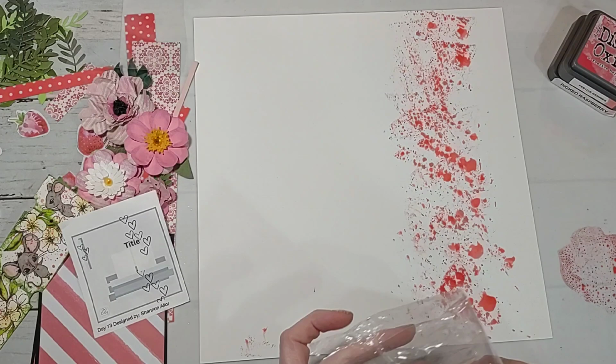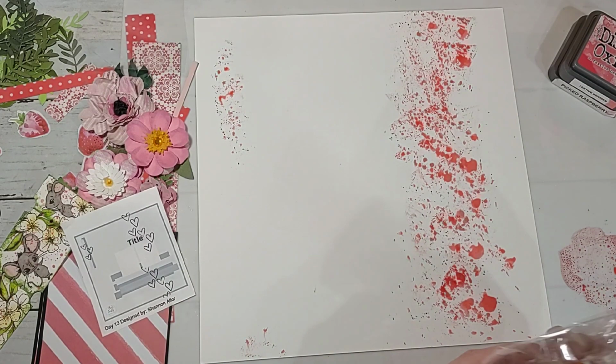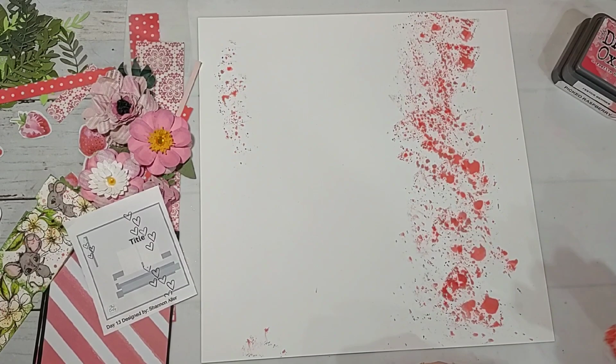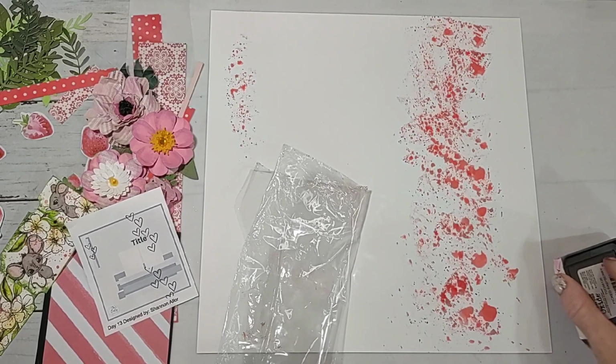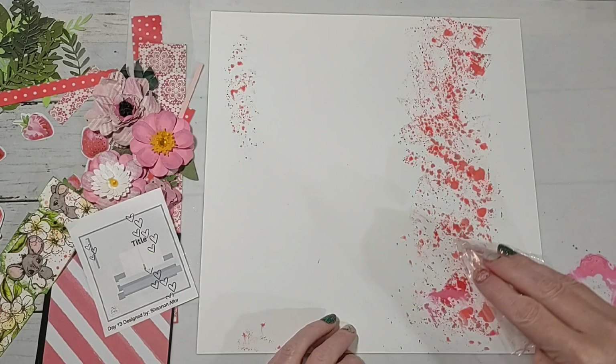Actually, I'll put one more spot here that she shows over here with the hearts, because I'm going to have a strip there. Okay. Clean this up because I'll have it on everything else. Dab this just a little bit. I got a little bit there, but I'm not going to cry about it. It'll be okay. And then I wanted to add in a little bit of this pink just to pull in the pink flowers I'm going to be using. And I'm just going to go back in with this.